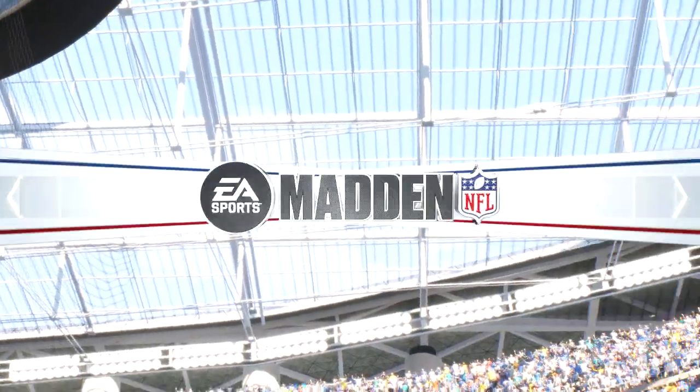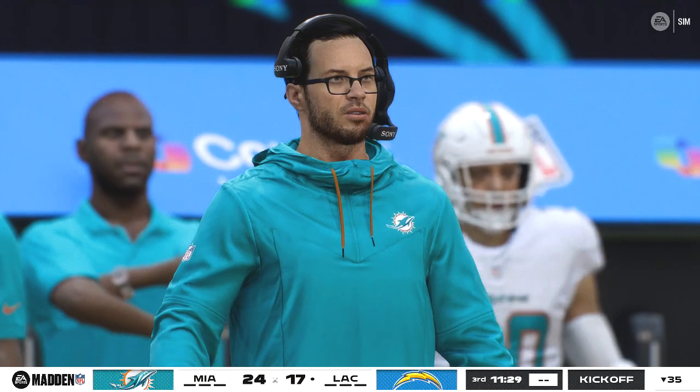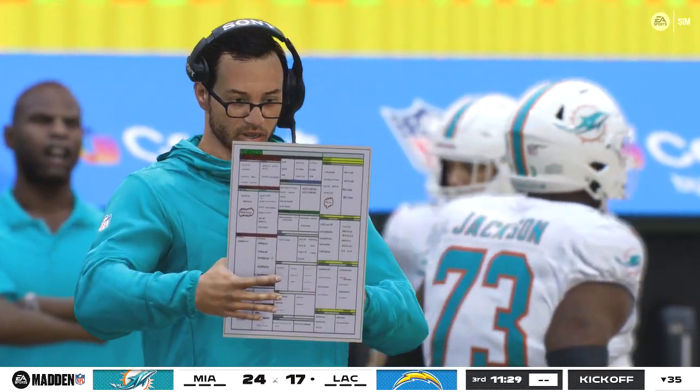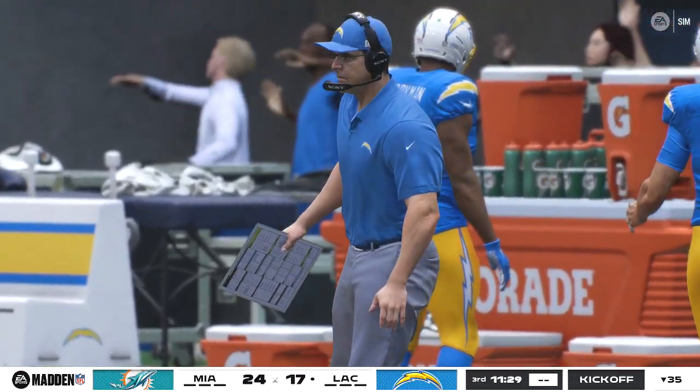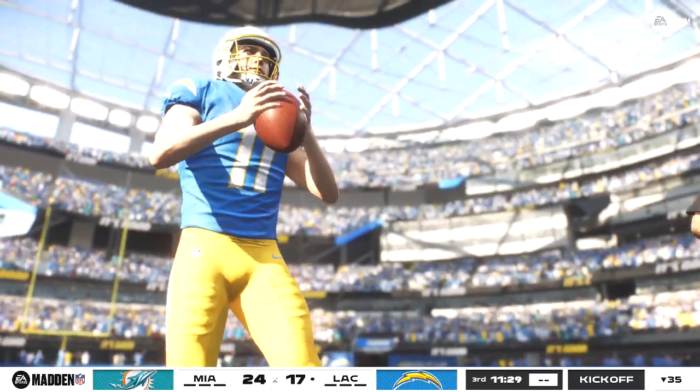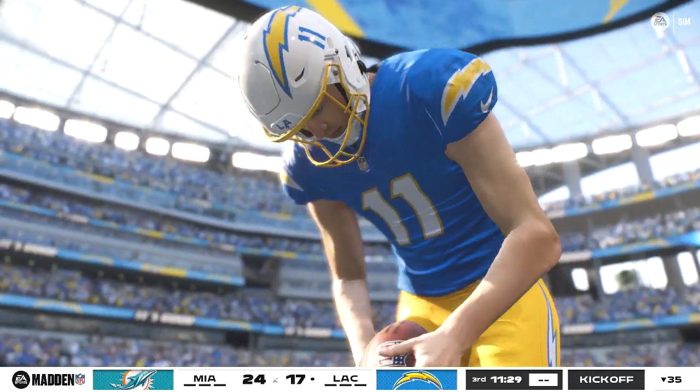So anytime an offense comes off the field after settling for 3, you always have to take the good with the bad. In order to get down there in field goal range, you had to do something positive to move the ball. But at the same time, how are we going to be able to finish these drives and convert for 6 the next time we get down there?